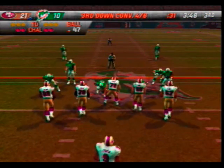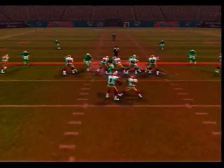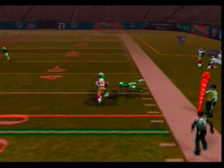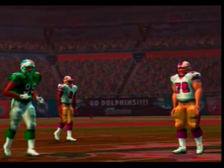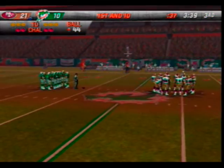Ball on the 47-yard line. Miami comes out in their nickel pattern, throwing. Wide receiver Hatton. Sims is there for the tackle. The reception. Number 9 fires complete, and it's good for a first down. Yeah, he excels on third down. Some quarterbacks just do.